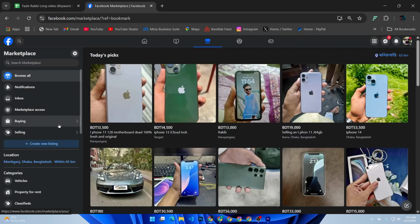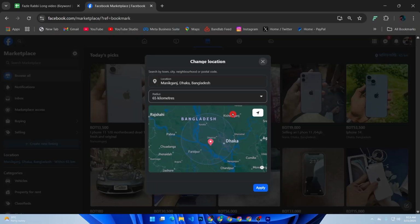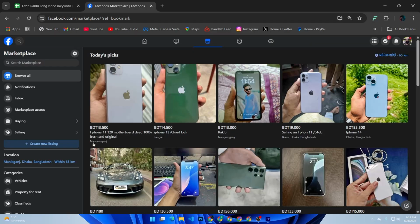Looking to buy, you can scroll through categories like electronics, furniture, or clothing. Use filters to narrow by price, distance, and item condition. From here, change the location and click apply. Now tap a listing to see more photos, details, and seller information.